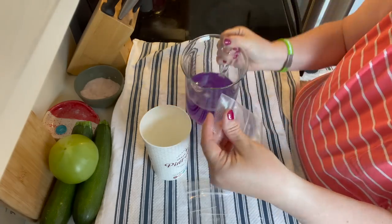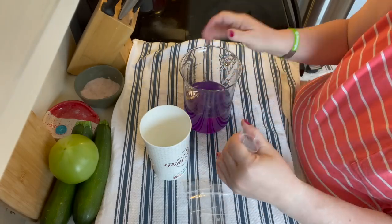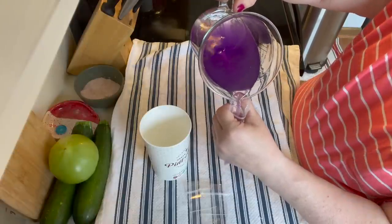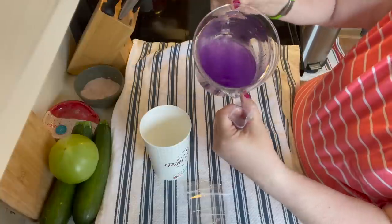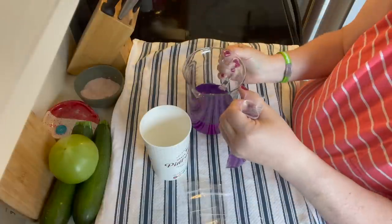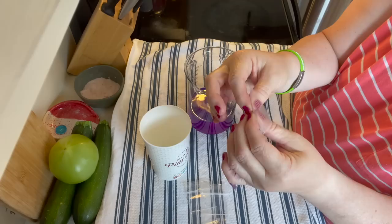And there is a fill line. If you go a little above it, it's okay. If you go a lot above it, you're gonna squeeze out your mix. And just a little more. And these freeze in just a couple hours. And then I try to squeeze out any extra air.